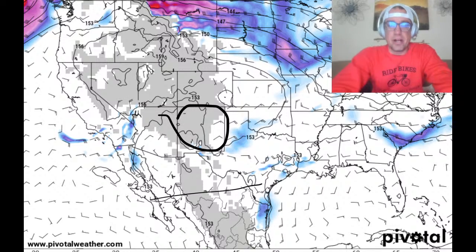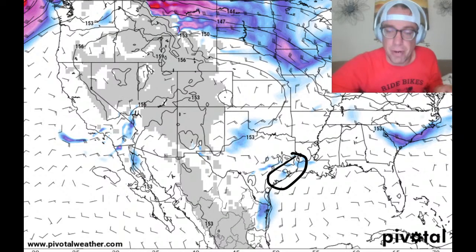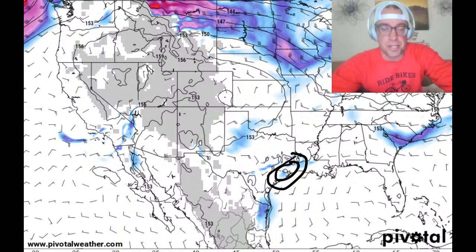In this case, with that unfavorable shape to the upper level system, we basically have about 15 to 20 knots at 850 millibars out of the southwest. That's probably not going to be enough to cause a substantial tornado threat, but it is enough to have a marginal tornado threat, and there's plenty of bulk shear for those supercell storms. We already have a supercell storm right now on the northern side of Galveston Bay that we're watching closely. But you just don't have that powerful low-level jet downstream.